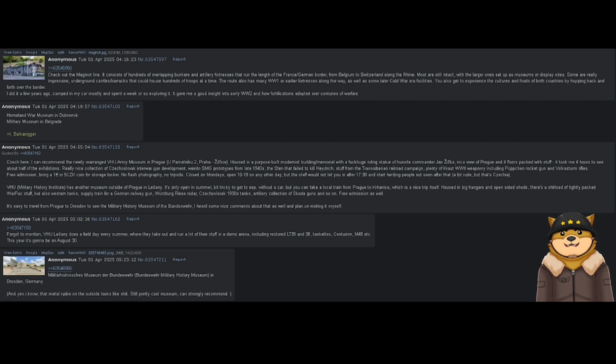Bundeswehr Military History Museum in Dresden, Germany. And yes, I know that metal spike on the outside looks like shit. Still pretty cool museum, can strongly recommend.